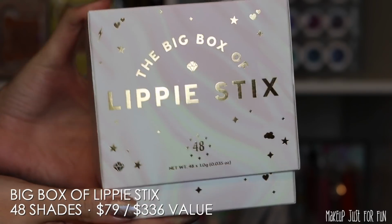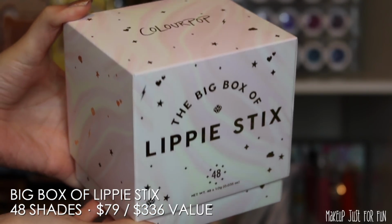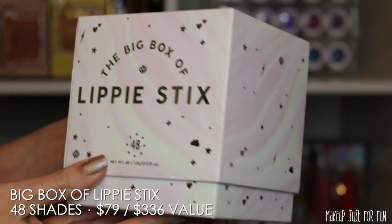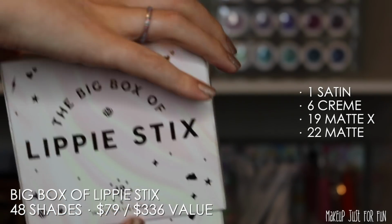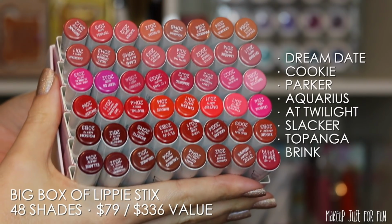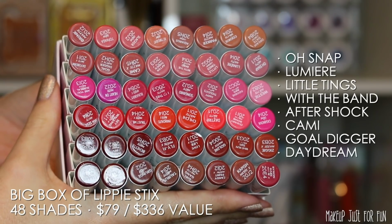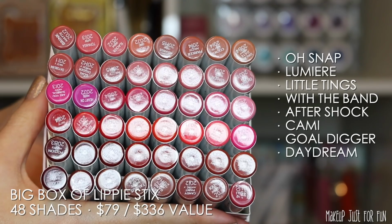Speaking of previous collections, let's take a look at this year's iteration of the big box of Lippie sticks. This one has 48 shades. It's being sold during Cyber Week for $79. It would be super expensive, $336, if you wanted to buy all of these shades individually. There are a mixture of finishes in here: satin, cream, matte, and matte X finishes.